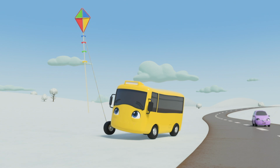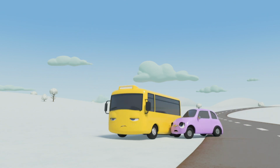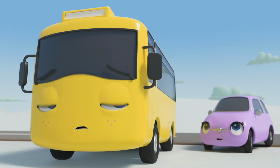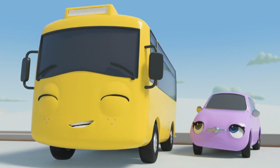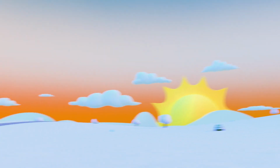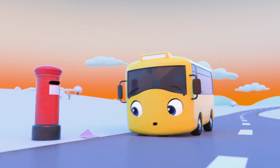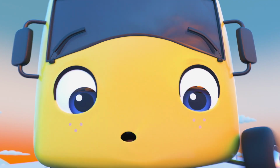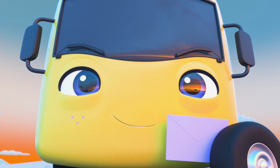Looks like he's having fun flying that kite. Look out! Oh no! Scout accidentally hit Buster, and now the kite has flown away. I'm sure Scout didn't mean it, Buster. Look, what's this? It's a letter addressed to Santa, but it's not been delivered. I think Buster has an idea.